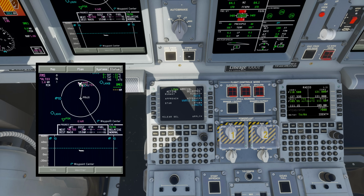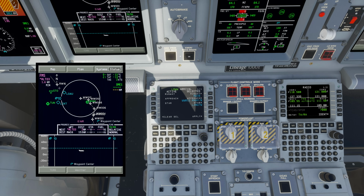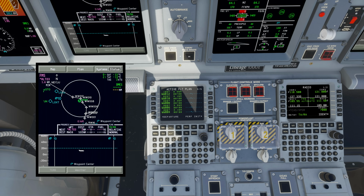All right, if I hover above the waypoint center and above the range indicator, that's where we have our click spot, so we can scroll through the flight plan or zoom in and out, and we can see that we have a discontinuity. So I'm going to apply this, activate, and go to the flight plan. I'm going to find the discontinuity and delete it. So delete, activate, there we go.